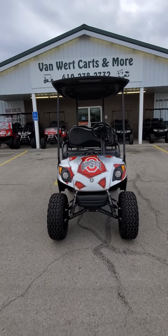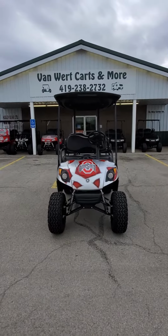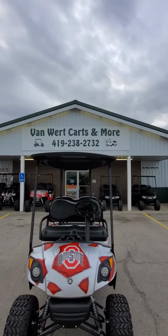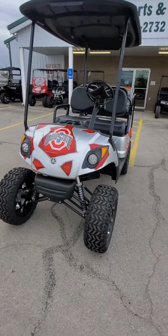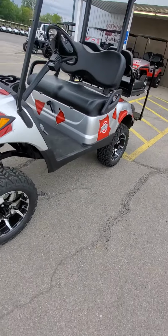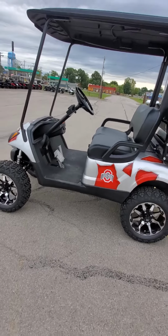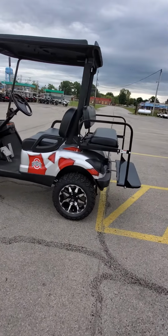Here we are, Van Wert Carts and More, 883 North Washington Street here in Van Wert, Ohio. 419-238-2732. Looking at a very good looking 2015 Yamaha Drive EFI fuel injected.